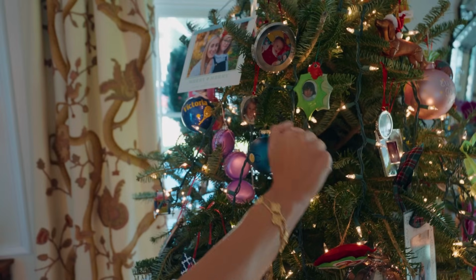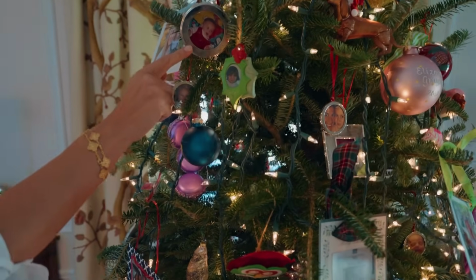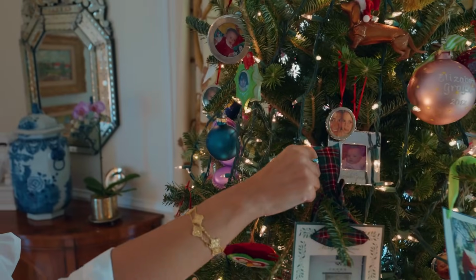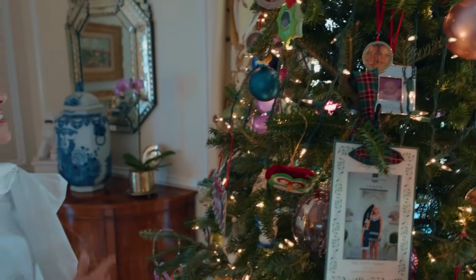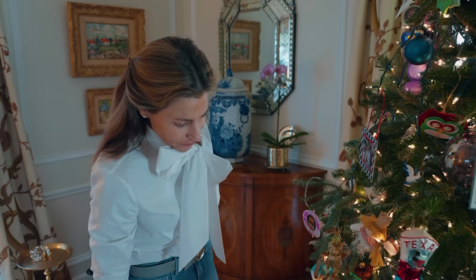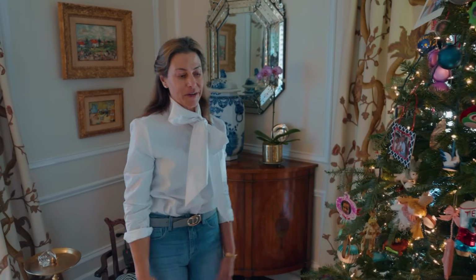But it's a little piece of holly with my picture in it. And then I've also put pictures of the girls when they were babies in little silver frames here around the tree as well. Just because it gives me joy to see that, and joy for them to see it as well. And then we've collected some other ornaments over the years, if some have broken here or there.